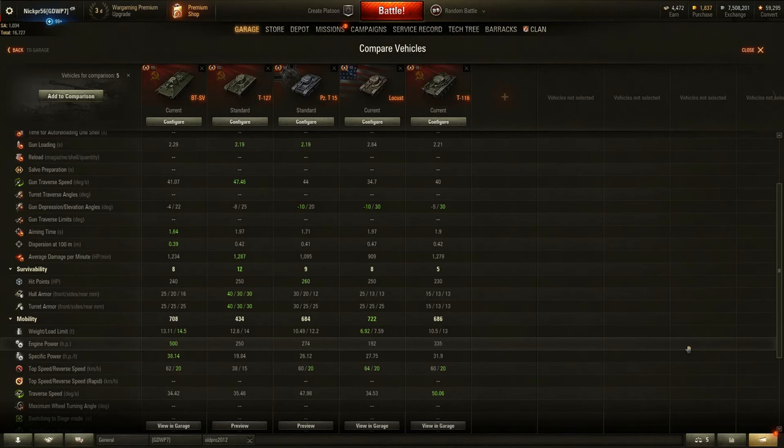That's almost the same as the Locust. Obviously, it has better side and rear armor there. And it's way better than the T-116. Worse than the T-127, I had no idea it got 40, 30, and 30. Same thing on the turret armor, and this one gets 25 for the turret on all sides, worse than the PZT-15, same as the Locust, and better than the T-116, so at least it's a little bit more heavily armored.